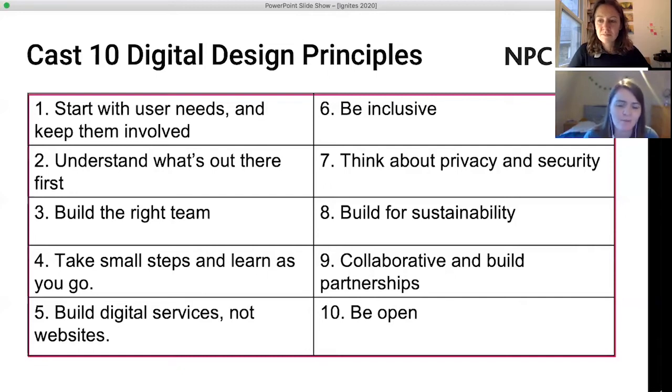And another one that's come up really recently for us was number 6, about being inclusive. Throughout this process, we have obviously moved into remote working and remote design sprints. And that for us threw up a whole host of challenges around how we make sure that we get a diverse range of input in the room, and we're not excluding particular groups based on their accessibility needs or the type of device that they own. So that's been a really useful challenge for us, and we can talk a little bit more about that later.